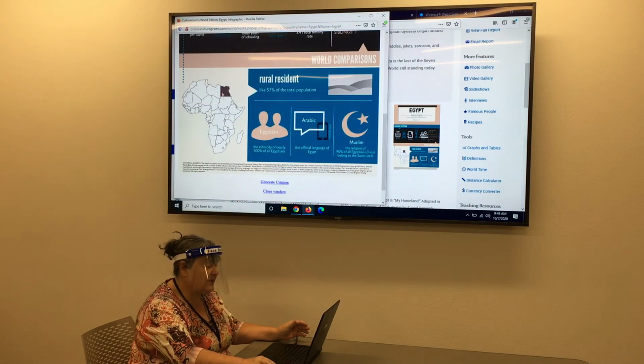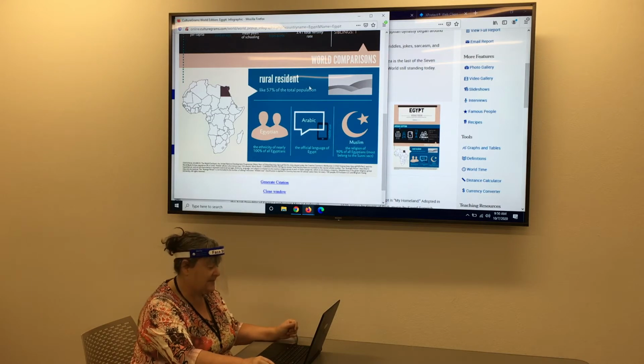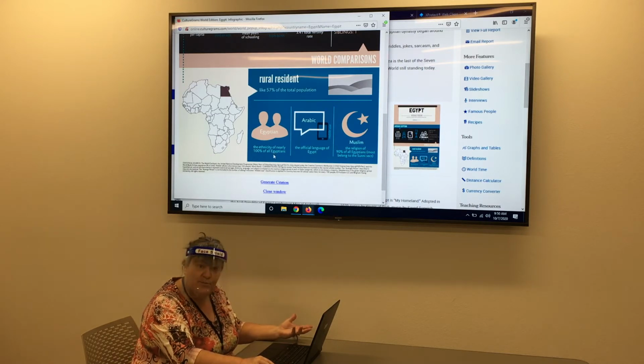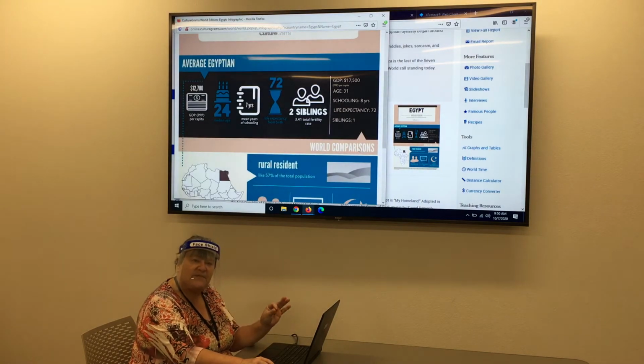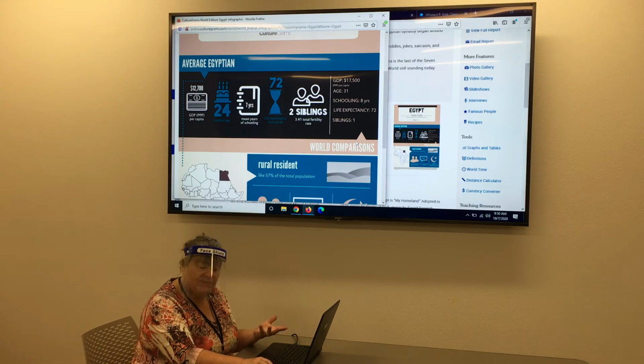Then down here, Egypt says rural resident. 57% of the total population of Egypt lives in rural areas rather than cities. The ethnicity is 100% Egyptian. Their official language is Arabic, and their official religion is Muslim. That was a quick little snapshot to give you a little look at what an Egyptian person might be like.